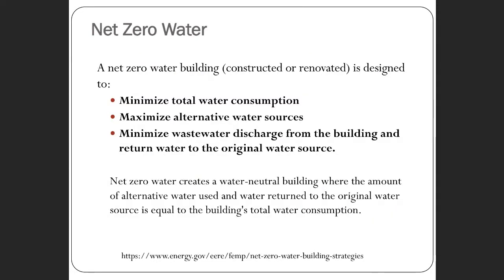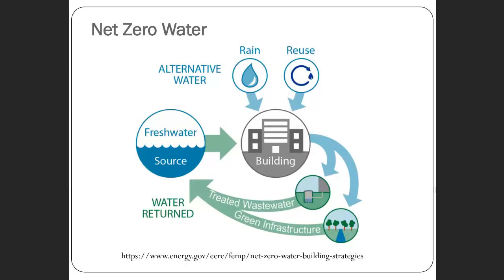We can do the same thing with water, a net zero water building. This one's a little bit harder to wrap our minds around. But again, we're trying to minimize the amount of water that we take from a freshwater source and treat, and return that water back to where we got it from.